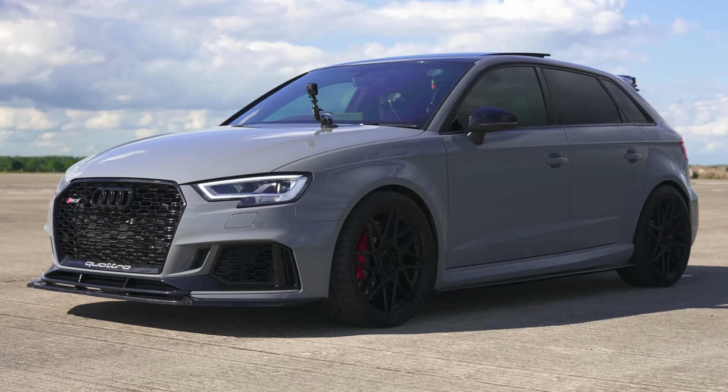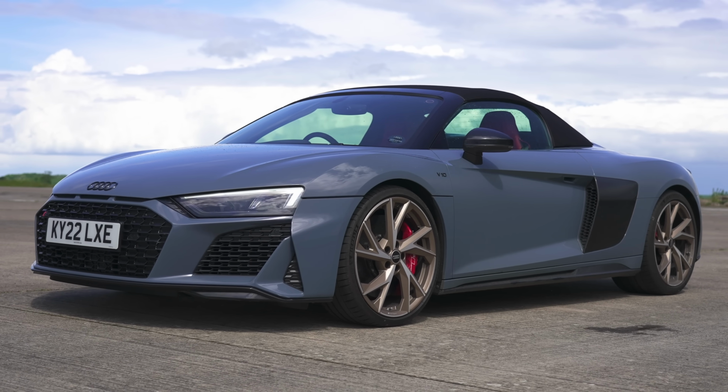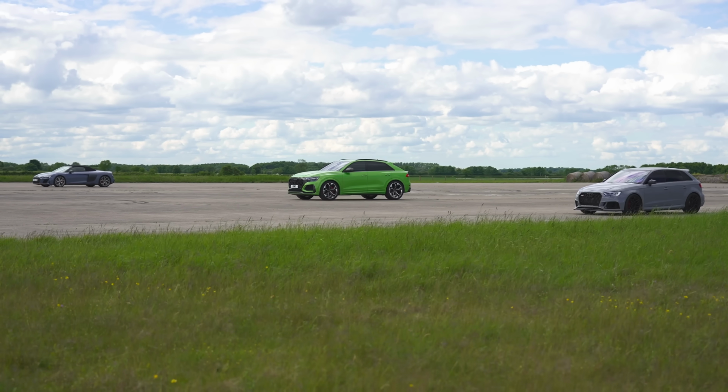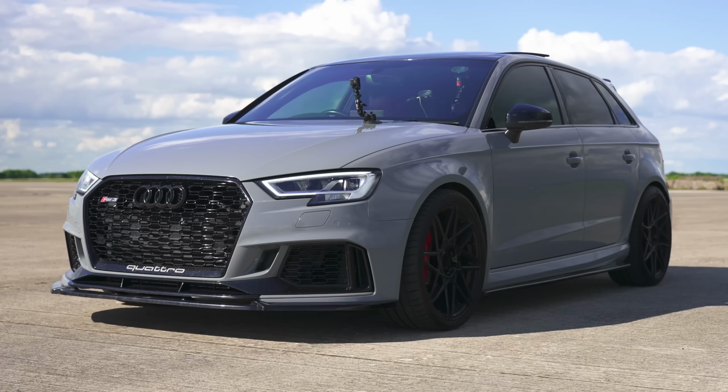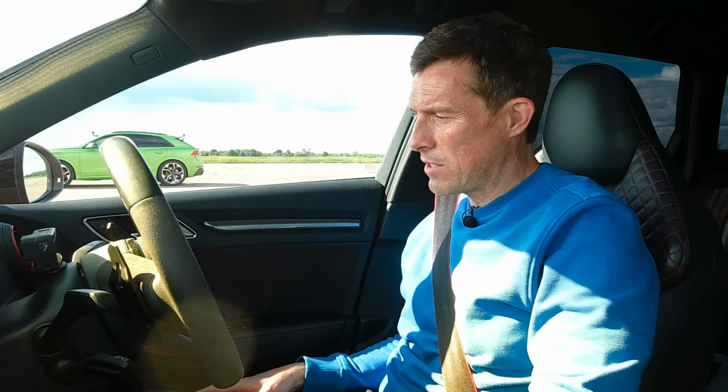So I'm sat in an Audi RS3. Next to me is an Audi RSQ8, and next to that is an Audi R8 V10 Performance Spyder. And we're going to have a drag race, and you might think that it's a foregone conclusion, but it's not. And it's not, because this RS3 and that RSQ8 are both tuned. So let me tell you about these cars.